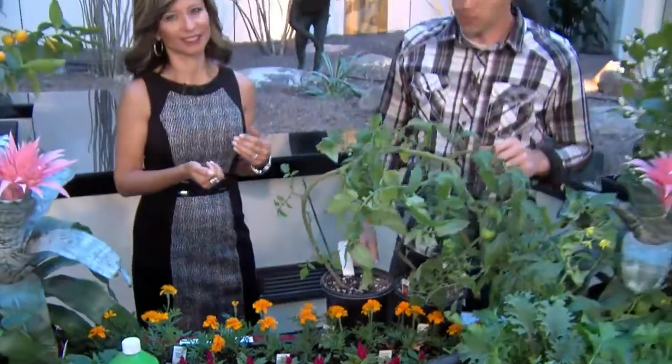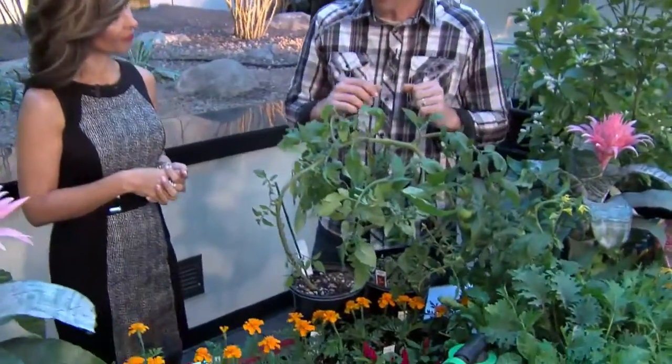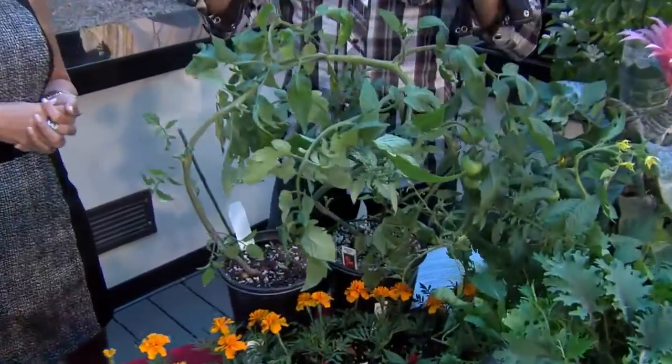And why is it so important to rotate? Rotating is very important because every type of plant has a different nutrient base that it wants to draw upon. If I'm planting tomatoes in the same spot every year, I'm going to start finding that I'm not going to get very good tomatoes.